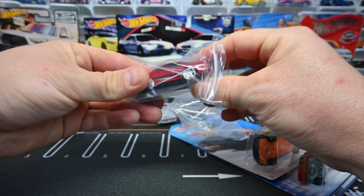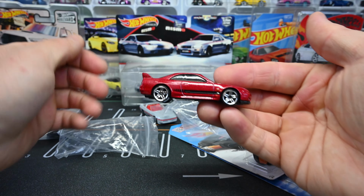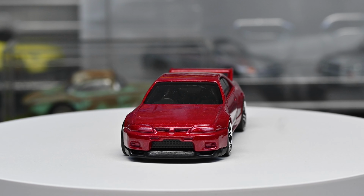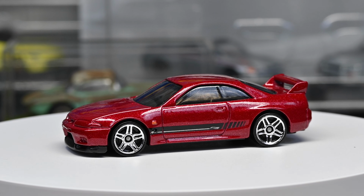We got an R33, in red. That just looks spectacular. Love that red paint on it. It's got kind of a flake to it. It looks nice. It has taillights and it doesn't have headlight details, but that's no problem here.